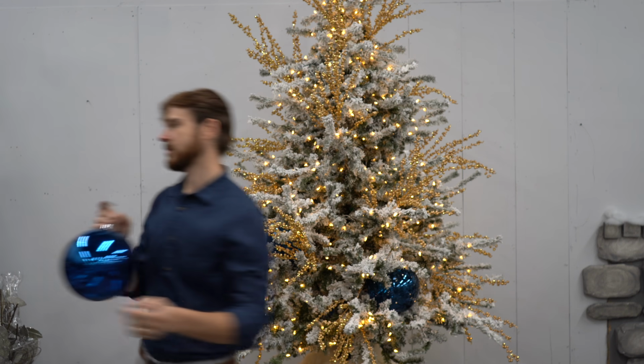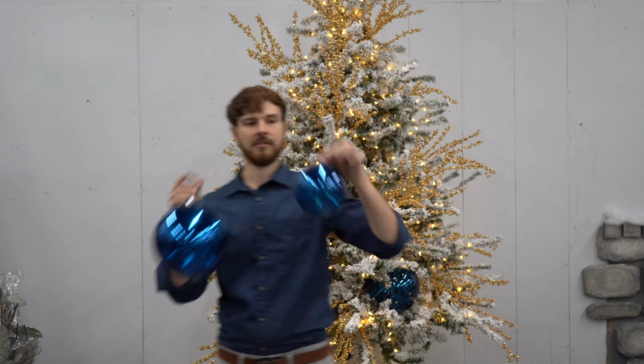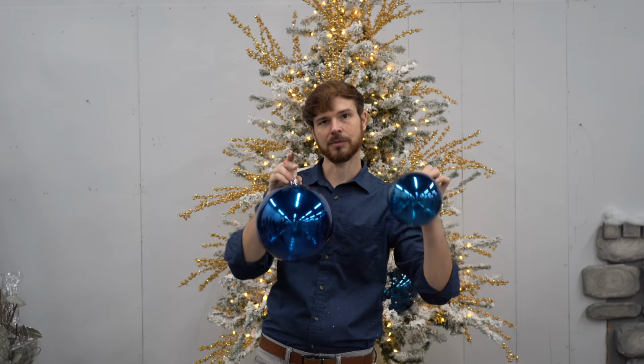I'm also going to be using multiple sizes. So this is our 8-inch, and then I also have 5-inch in the same classic blue color.